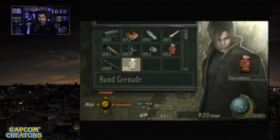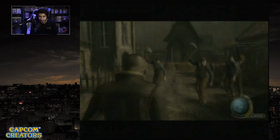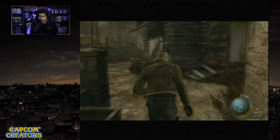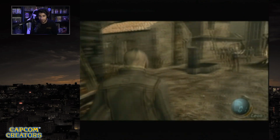Why does it look different in the picture? You notice that? It's not green in the picture. So the incendiary grenades, he just ate that incendiary grenade. Normally they fall down, right? But he just ate that thing and kept going. Bastard.